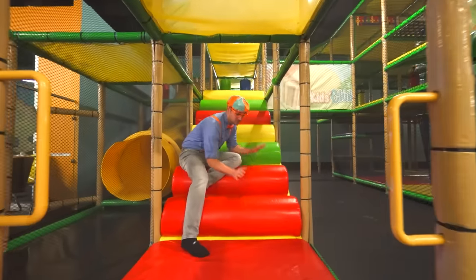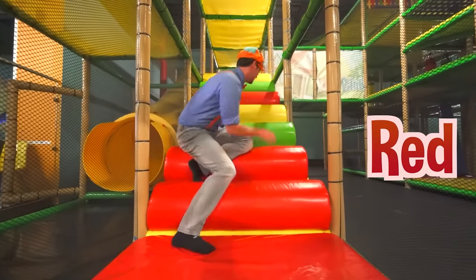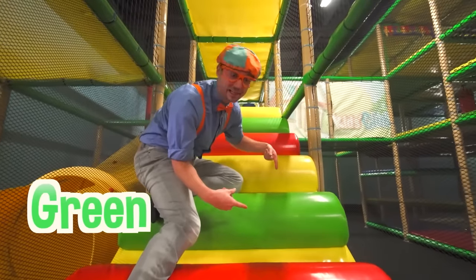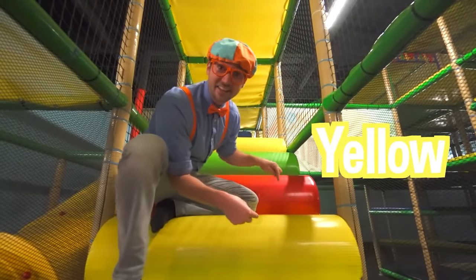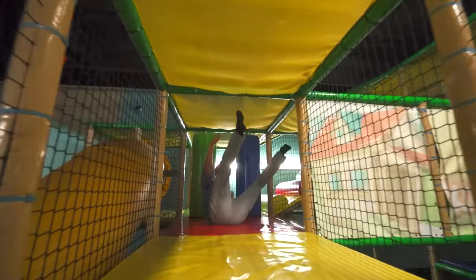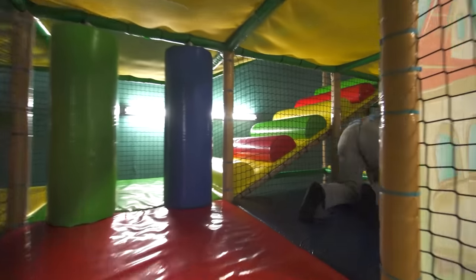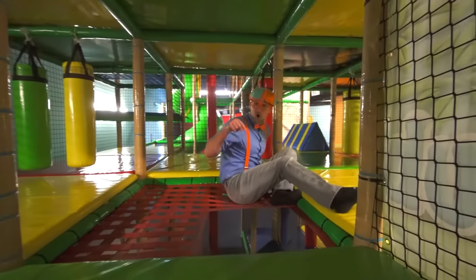Whoa, look at these colorful steps. These are the color red. This step is the color green. And this step is the color yellow. Let's go over here. Watch out, there's a hole right here.